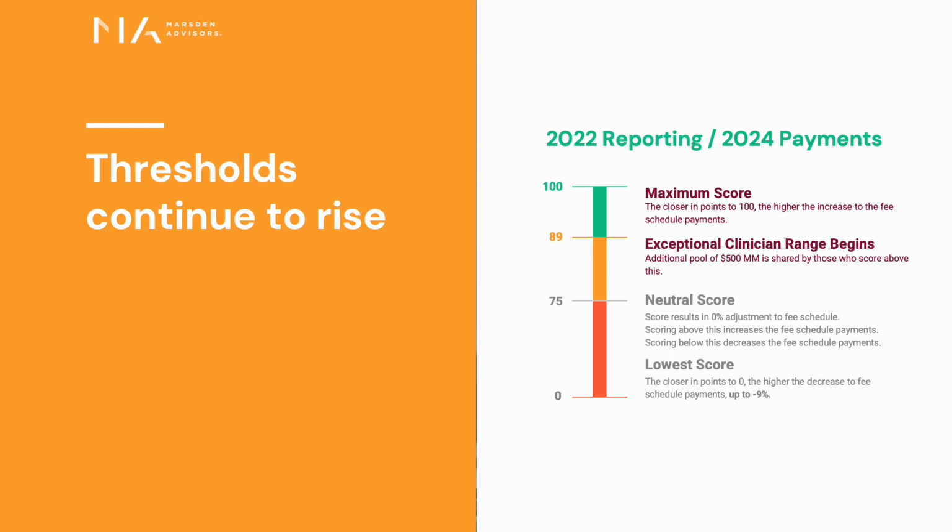Now, if you are a participant of MIPS, you're aware that the thresholds continue to rise and the program continues to evolve year over year. Currently, for the 2022 reporting period, which impacts your 2024 payments, you need at least 75 points to avoid a penalty. And then at 89 points, you get an additional bonus up through 100 points on top of the existing payment adjustment awarded from those who score below 75 points.